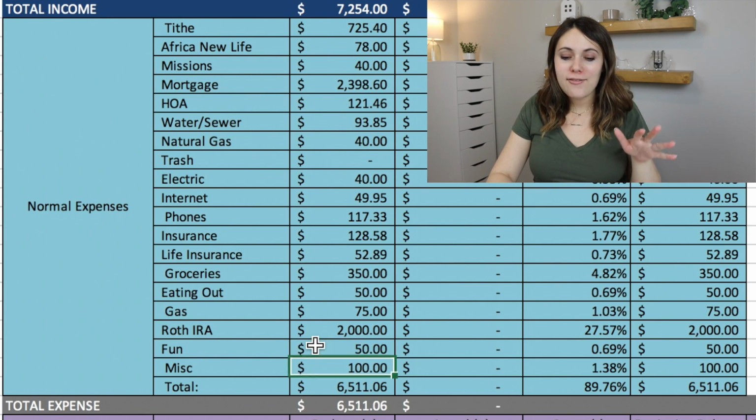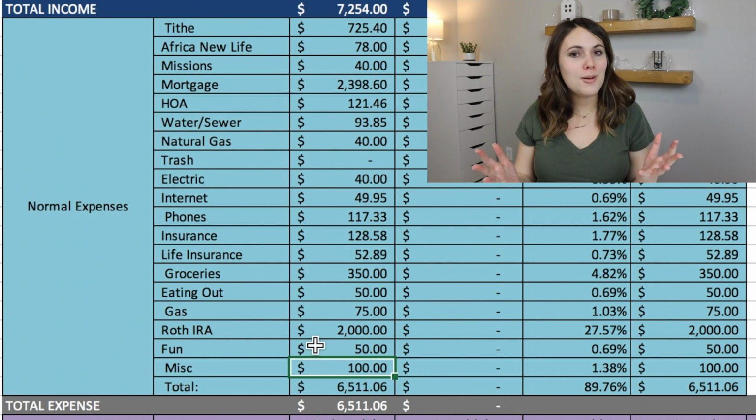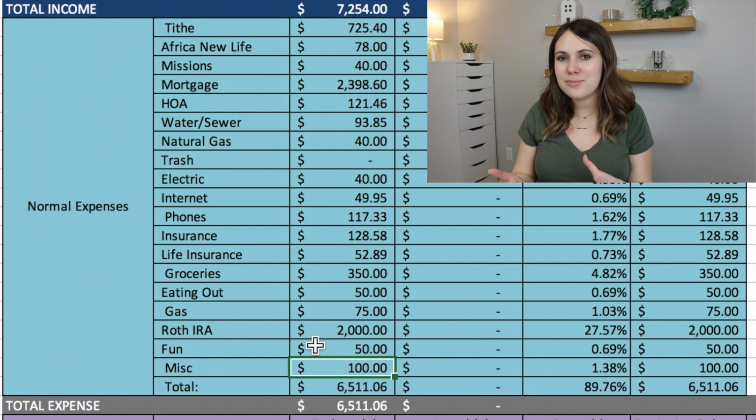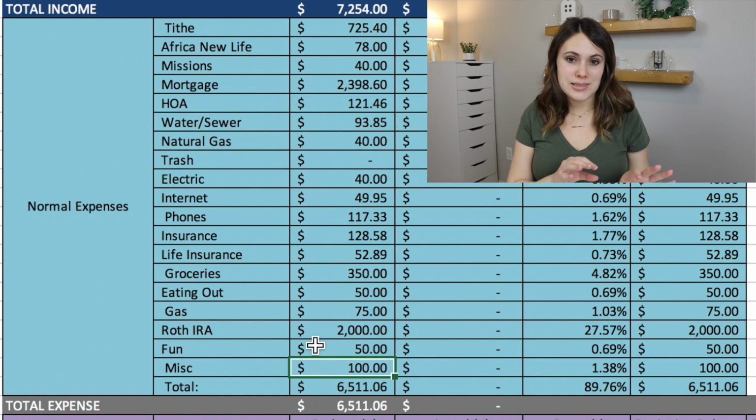Okay, and then the last thing that we have is miscellaneous. We're putting $100 to the miscellaneous category. It's so important to have a miscellaneous line item in your budget because there's always something that will come up during the month that you weren't anticipating spending money on, or maybe you just don't have a category for it in your budget because it's so infrequent. So we just put anything random like that to miscellaneous. So we have $100 this month going there.